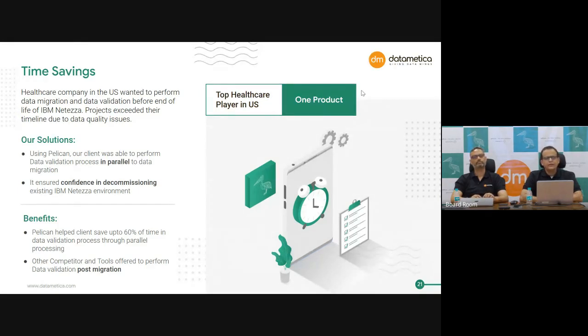So the main factor for them was scaling the validation. They had to do all the validation within a very short amount of time. So providing them a solution which can do parallel validation and validation at scale was very critical. And again, we were able to use Pelican as a preferred product and help them achieve this use case. So again, a 60% saving in time that we had achieved.